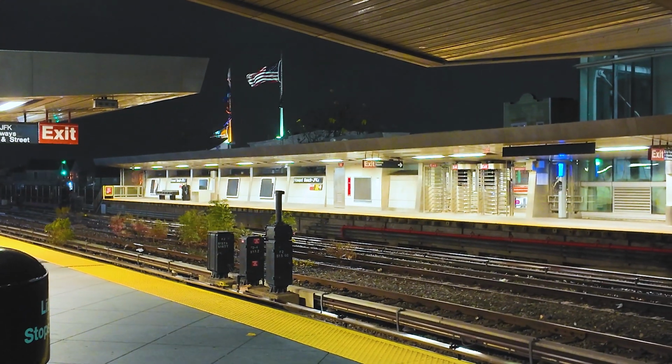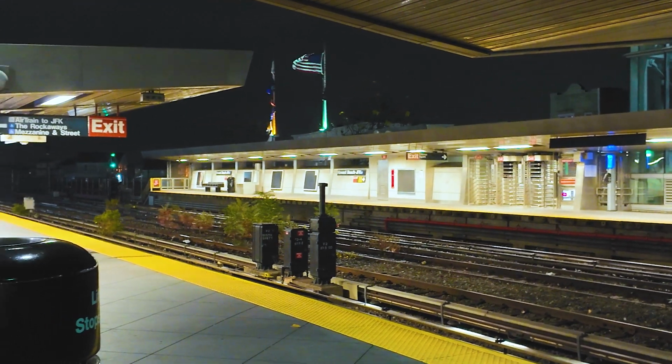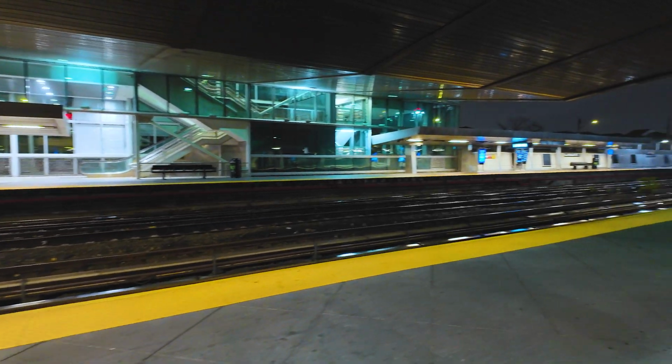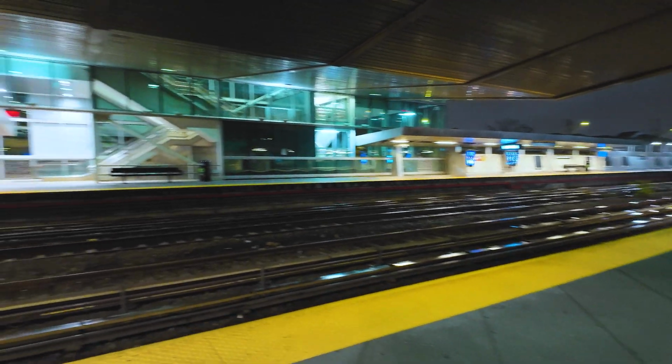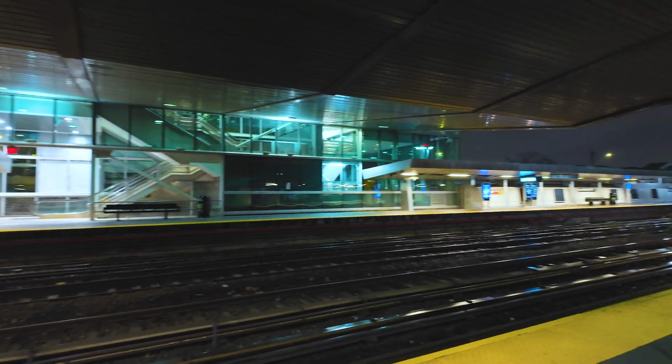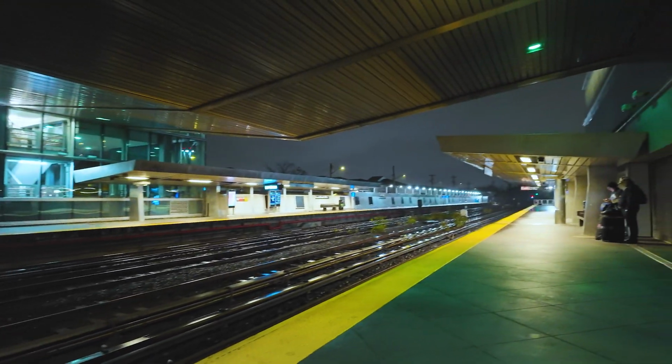If at the beginning of the vlog we had taken the AirTrain to come to JFK, then we would have gotten off at this station, which is the Howard Beach station. We would have gotten off and just gone up the stairs and paid the $8.50 to get on the AirTrain. As you can see, this is the station that you would get off if you take the AirTrain to come to JFK. Oh my God, it is raining right now and the train is coming in 13 minutes. I am freezing, so I'll wait for the train right here.